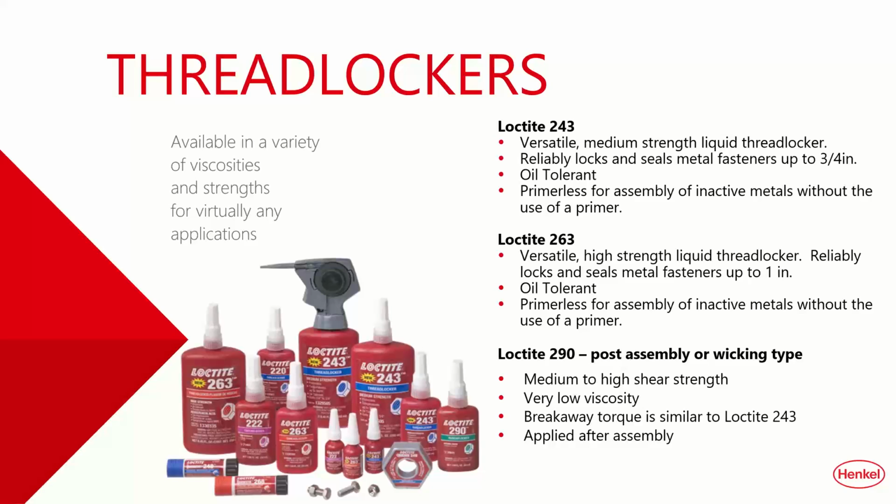The last one there is the 290. It says post-assembly. We're going to go into a little bit more detail about the characteristics of that one, but that particular thread locker is used after you've already assembled a nut and a bolt. So maybe you have an assembly and you realize after the fact that they're vibrating loose or that they're getting very corroded, and you don't want to take them all apart in order to apply some thread locker. With the 290, you can apply it after they've already been assembled, and it will wick its way up in between the threads. It's a great versatile product in that manner.